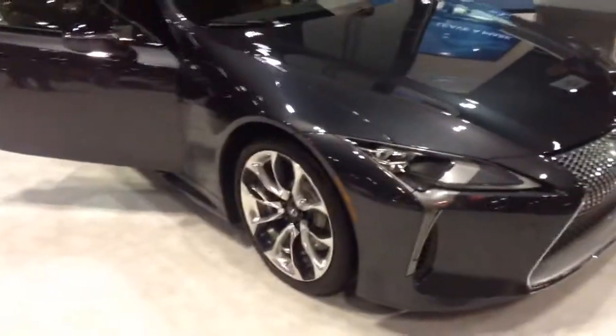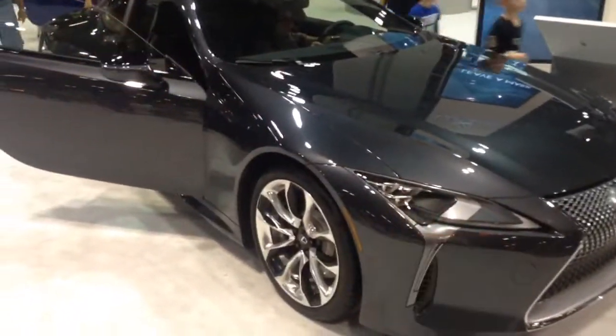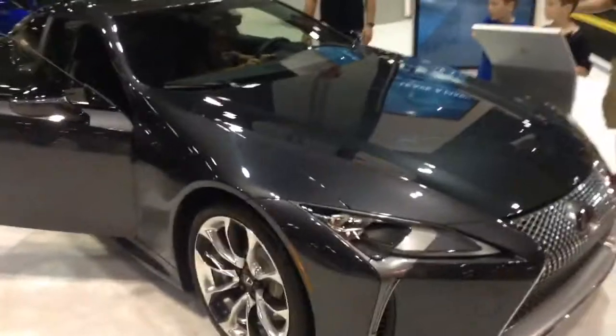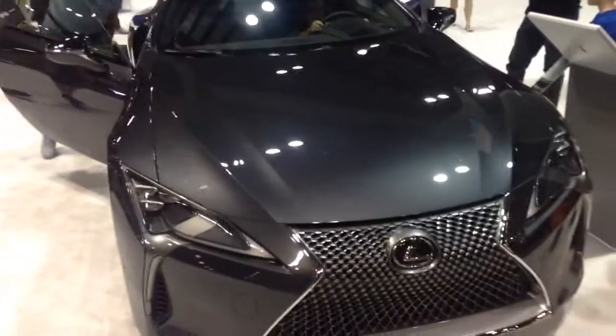Now the body panels are made of aluminum and carbon fiber composite. The chassis is unitary steel but has composite sections. And the starting price of this car is about $92,000.